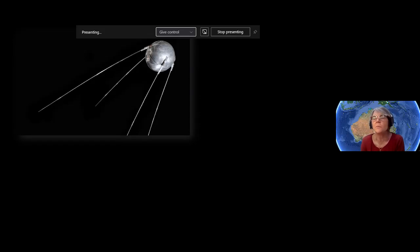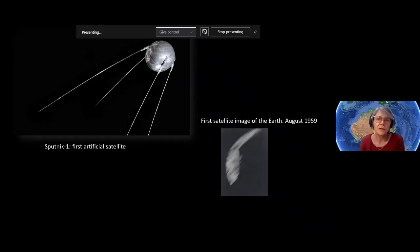It was the size of a beach ball, about 85 kilograms, and it was sending beeps around the Earth. Now, when that satellite came back to the atmosphere, it burned on entry. The one on the right here is the first satellite image that we really had. It was in 1959. And see, this is quite different from the ones that I showed you at the beginning. This one is only a snapshot of the Pacific Ocean and a bit of a wave. So not much information that we could get as detectives of space from this image.